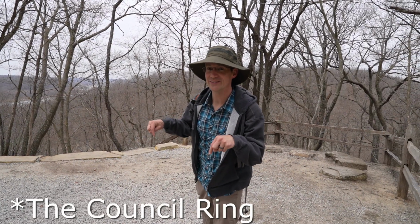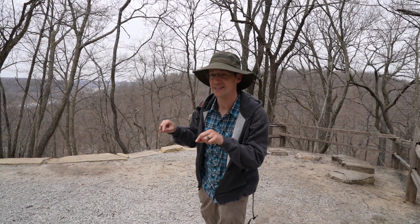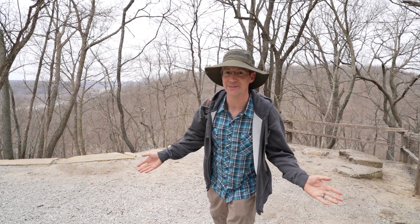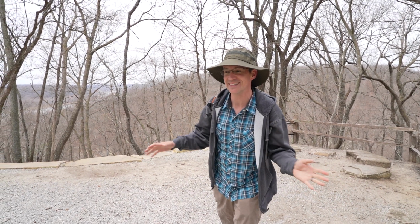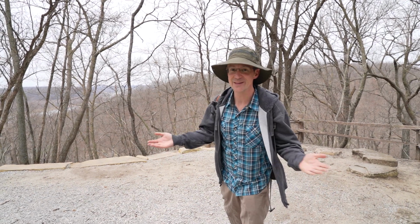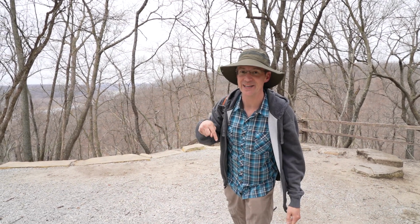Is that better? No. Rumor has it, this right here is where Frodo agreed to take the ring to Mordor. In all seriousness, we have no idea what this is. We think it's some kind of CCC construction thing, but we don't actually know what it is. If anybody actually knows, please let us know in the comments.